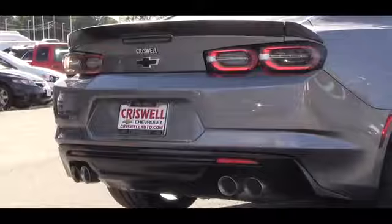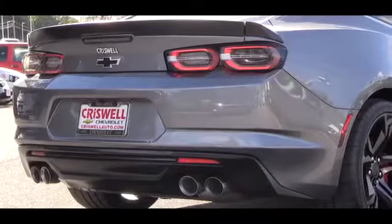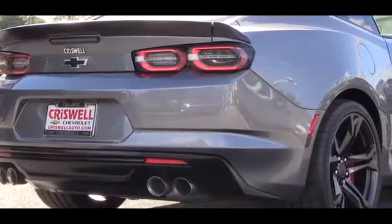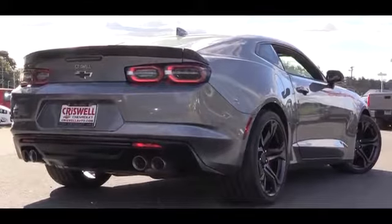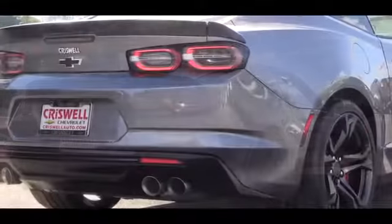And if you were curious about the smoked housings, because not every vehicle has them, they're actually going to come standard for both the 1SS and the 2SS trim levels. I absolutely love this, just like the Corvette Z06. Definitely wish the Mustang had this option, but you will also get black bow tie badging back there as well.